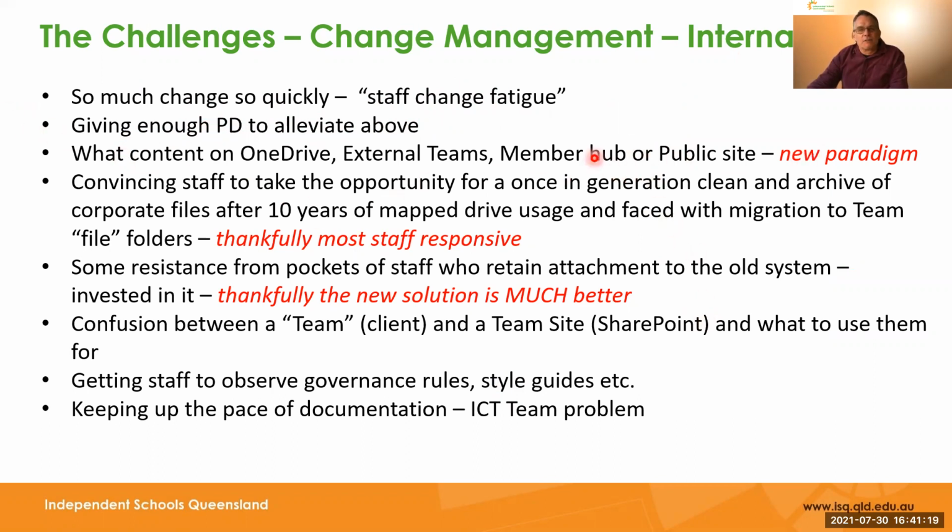Also the paradigm shift: we had a very limited storage environment in the past. Now we've got all these different places, and we're starting to get staff to think about what should go into OneDrive, what should go into an external team, what might be on the member hub, and what should be public. So a lot of thinking went into that.